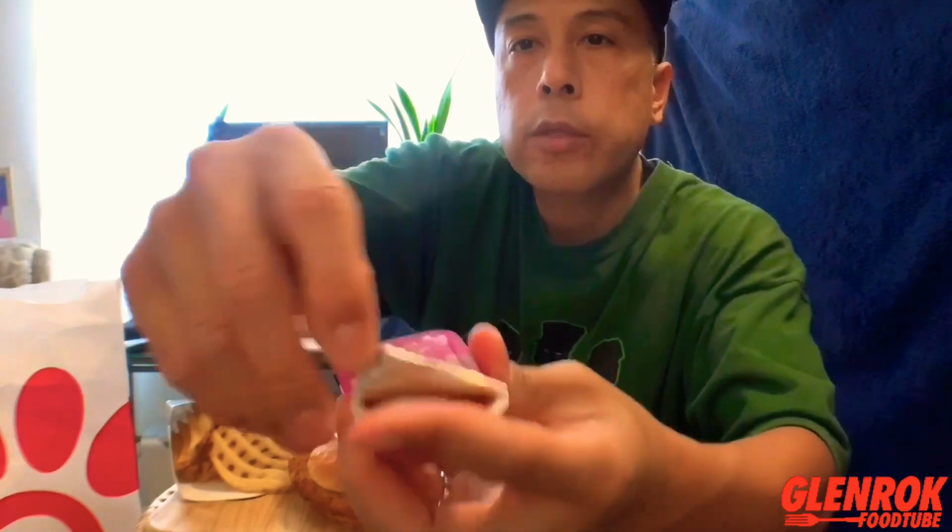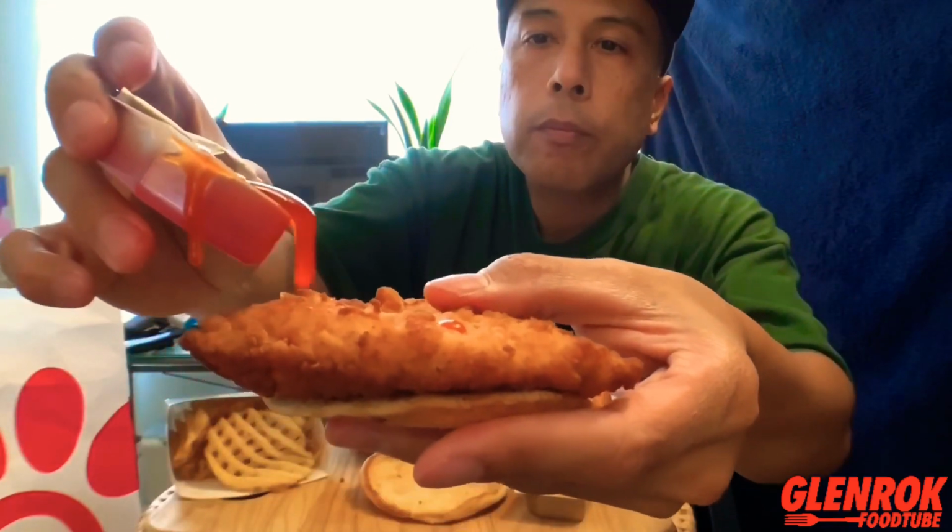All right, guys, so let's get started. Take a look at this chicken sandwich right here. Nothing crazy, just the bun and the chicken breast, but it's very tasty. So what I'm gonna do, I'm gonna add a little of this Polynesian dipping sauce. Ooh, it's close. Right in here. A little bit. All right, here we go. Just the seasoning, it's really good.